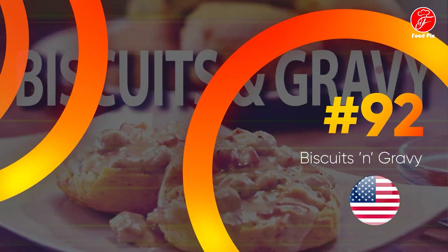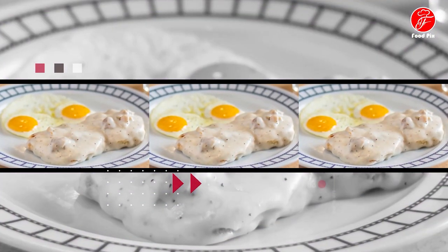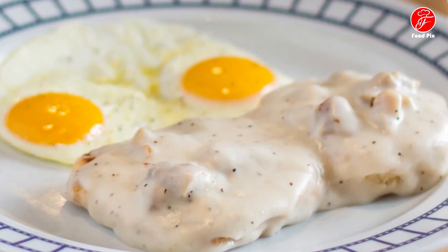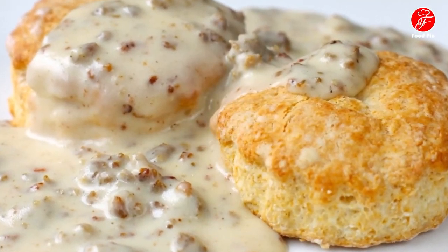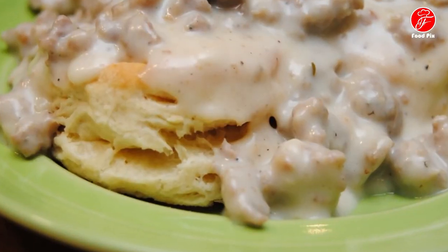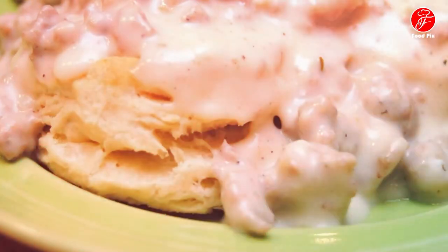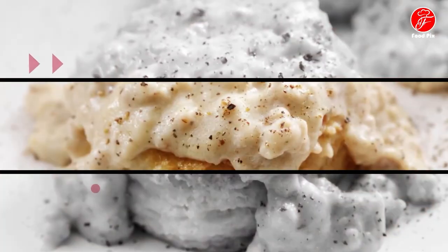Number 92, Biscuits and gravy from United States of America. Score, 4.1 from 5. A popular breakfast dish throughout the United States of America, especially in the southern parts of the country, biscuits and gravy consists of tender dough biscuits that are covered in a thick gravy, usually made from the drippings of pork sausages, flour, and milk.